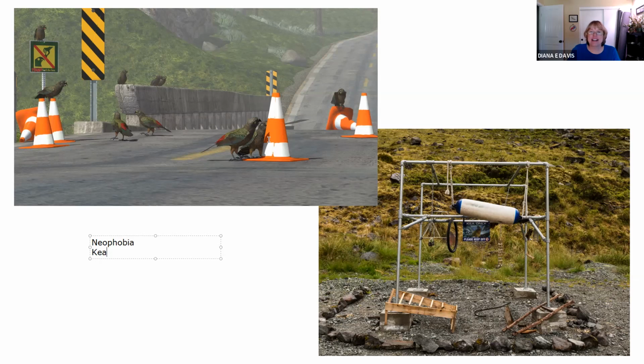there's a problem with these guys. They live up in the mountains in New Zealand, and they get bored because they're smart. So when they started trying to do construction on this bridge, they put out traffic cones to get people to slow down. This is the cone story. The birds would knock over and move the traffic cones. So that doesn't work really well if you're trying to say, don't drive here, and somebody moves the cones.